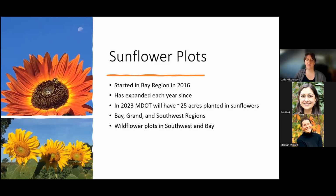We're also going to be planting some new wildflower plots in Southwest and Bay regions, and we're hoping those will be as successful as the sunflower plots.